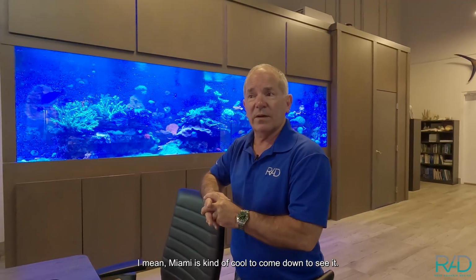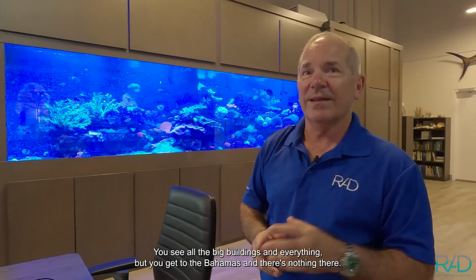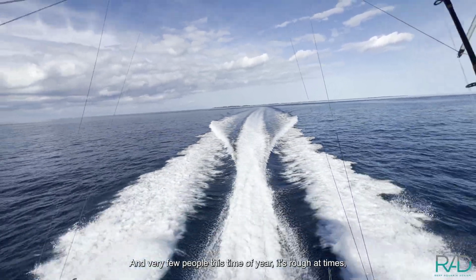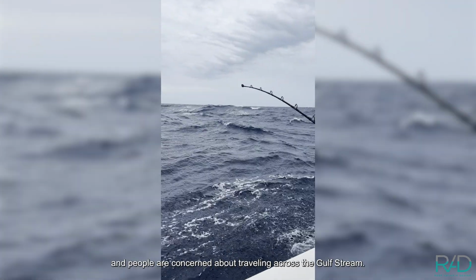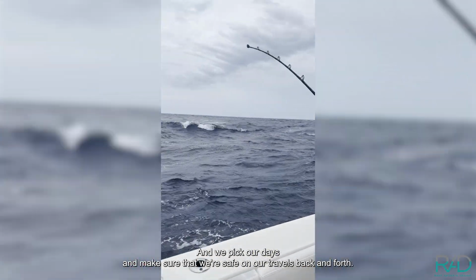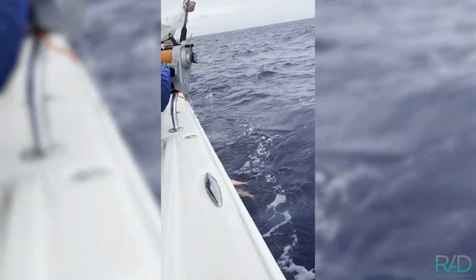Miami's kind of cool to come down and see. You see all the big buildings and everything, but you get to the Bahamas and there's nothing there, and very few people this time of year. It's rough at times, and people are concerned about traveling across the Gulf Stream, and we pick our days and make sure that we're safe on our travels back and forth.